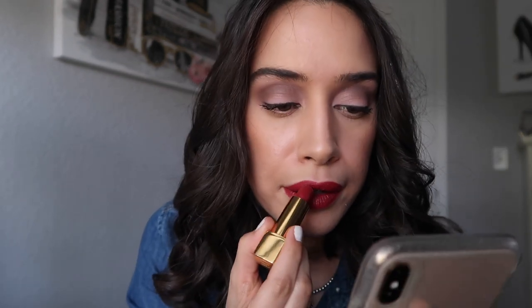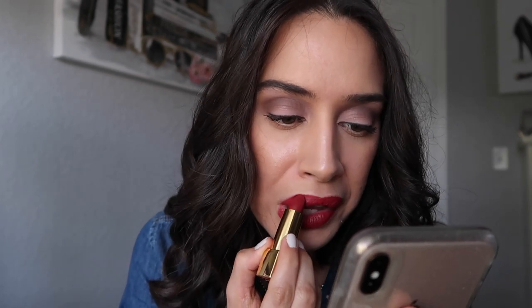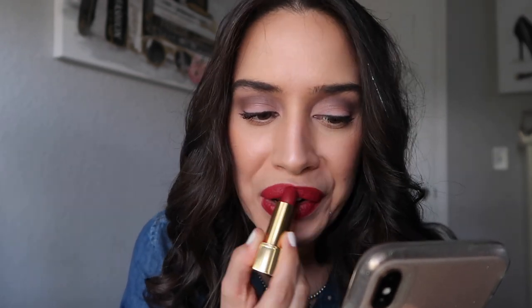Then I'm just gonna try to line my Cupid's bow, which is not the easiest thing. Okay, this is what it looks like on. And on camera, it's showing up much brighter because of the natural light to what it actually is. But this is a soft, muted red. I really enjoy it. I'm gonna swatch this on the back of my hand.